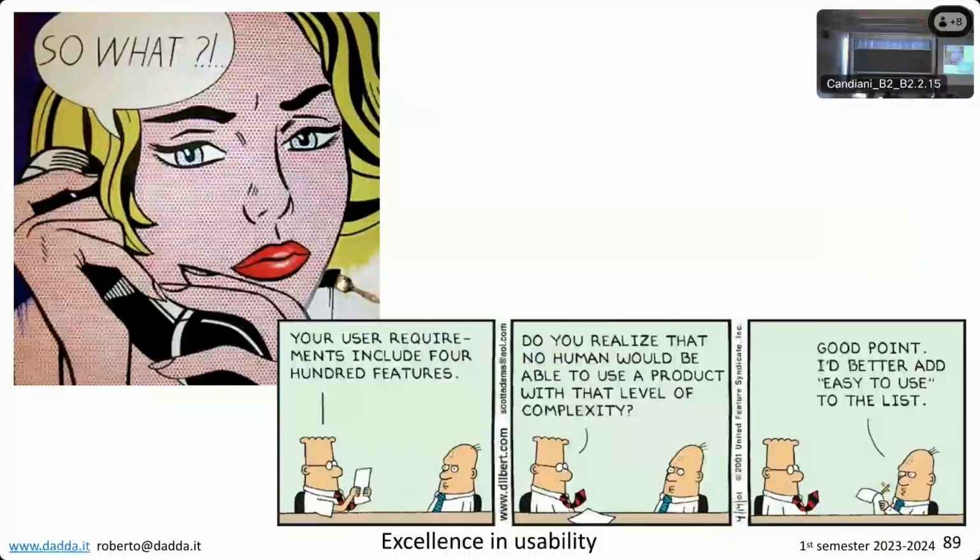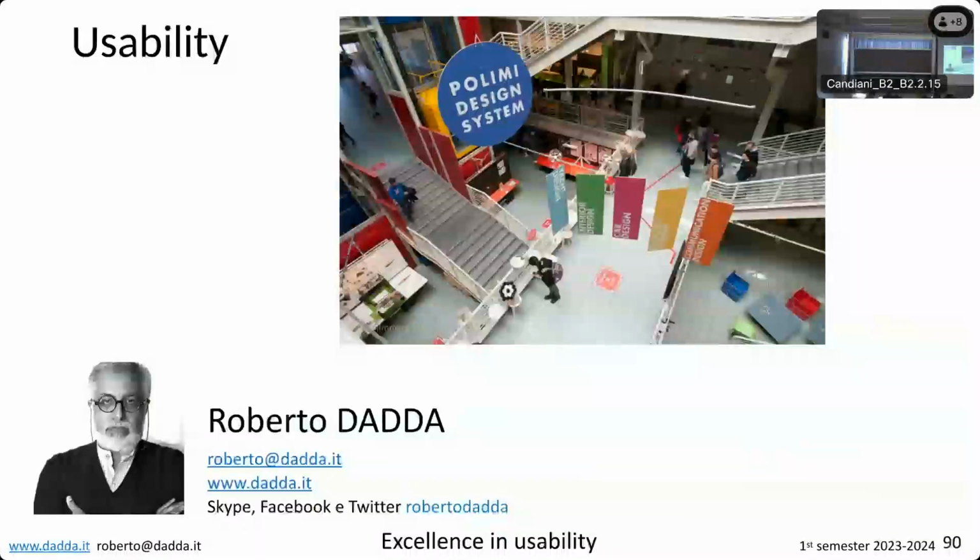The last one says, and so what? Your user requirements include 400 features. Do you realize that no human will be able to use a product with that level of complexity? And he says, good point, it would be better to make it easy to use. This is the way we should not do usability. We will learn how to do usability in another way, making things really usable.